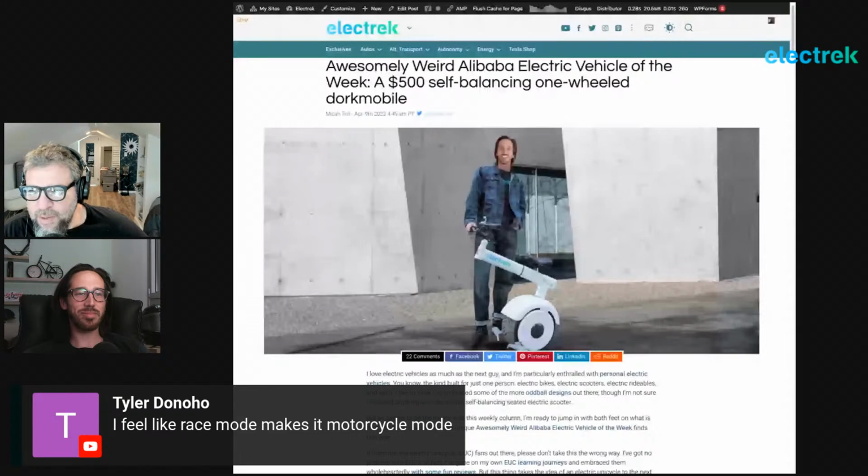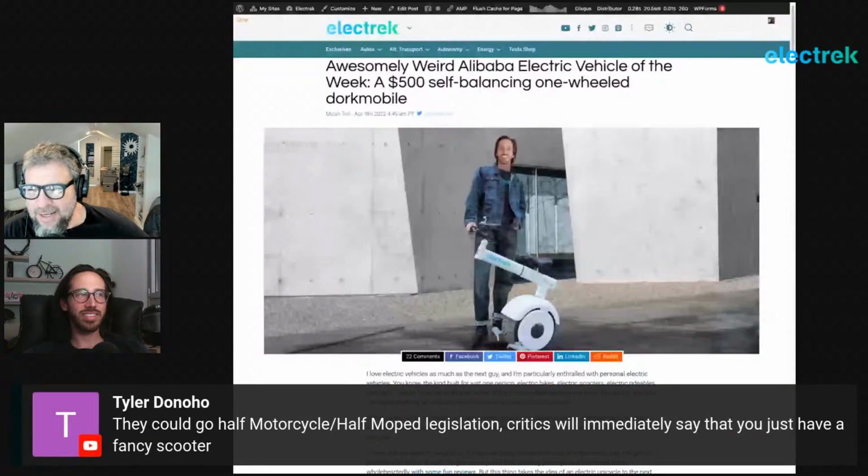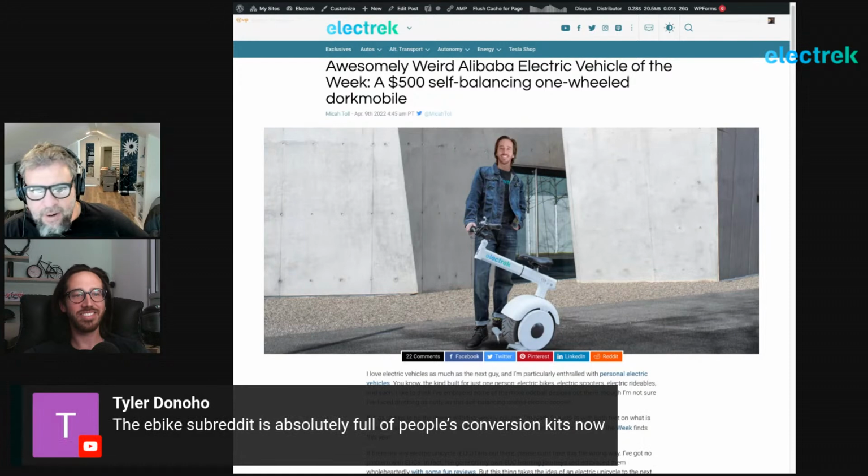Tyler Donahoe says, I feel like race mode makes it motorcycle mode. I think that's pretty accurate. 40 miles per hour is getting into that space, and obviously the bike looks like that. The thing I think a lot of people don't understand about that bike is it is built like a motorcycle. Like everything is thick. We said overproduced, or what do you say? Overengineered. Overbuilt, I'd say. Yeah, overbuilt. It's just like everything on there can take 35 miles per hour. If you're going 35 miles per hour on a Walmart bike down a hill, things are shaking, wobbling, like it gets scary. On this thing, it just feels like you're cruising, and it's a big difference having overbuilt stuff. All right, moving on.